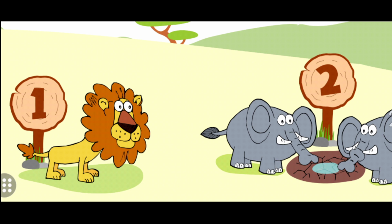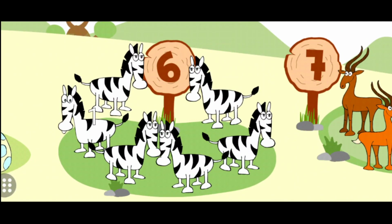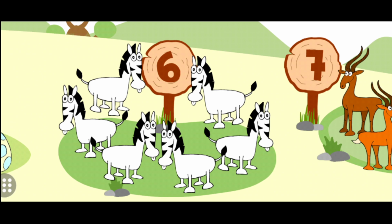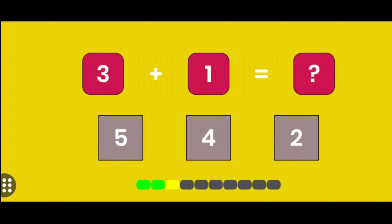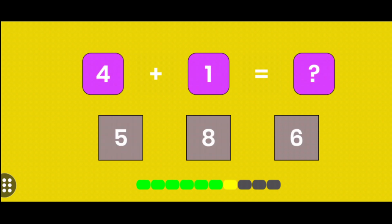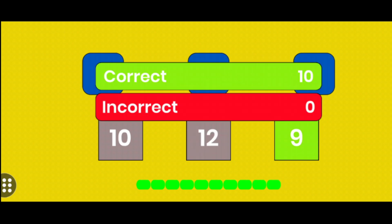One, two. 1, 2, 3, 4. 1, 2, 3, 4, 5, 6. Great job!